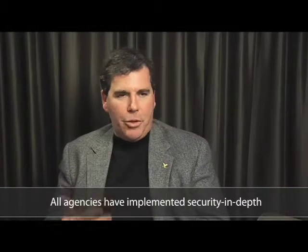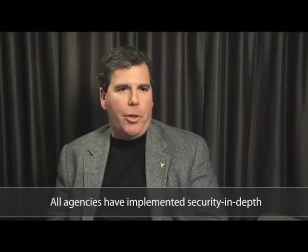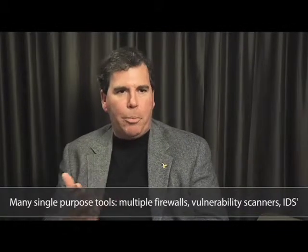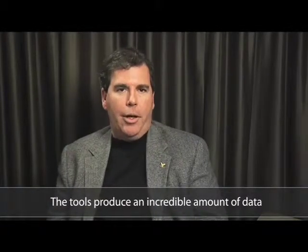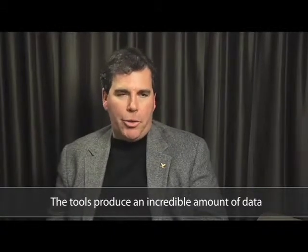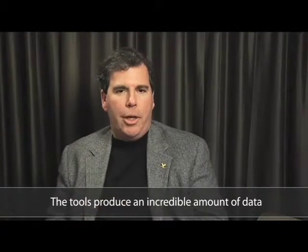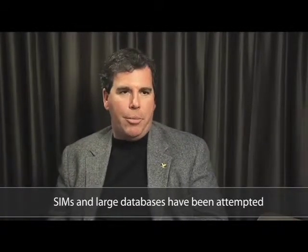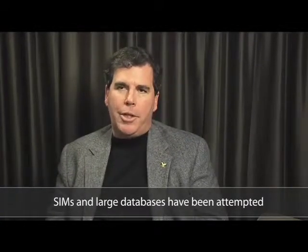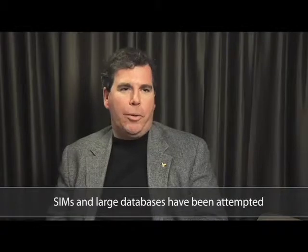All of the agencies have implemented a security in-depth strategy with the firewalls and with IDSs and different vulnerability scanners. Those single-purpose tools are producing an incredible amount of data and are effective in their particular function. One of the issues has been that they produce an incredible amount of data that it's very difficult to look at. So the SIMs have been brought in, security information management systems, or large databases, have been attempted to bring all of this data together and correlate it into some kind of coherent view of the network.